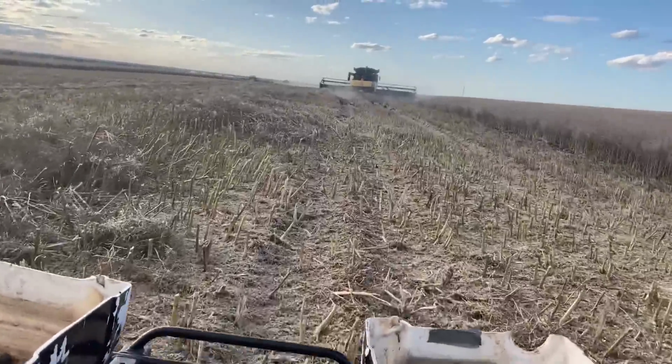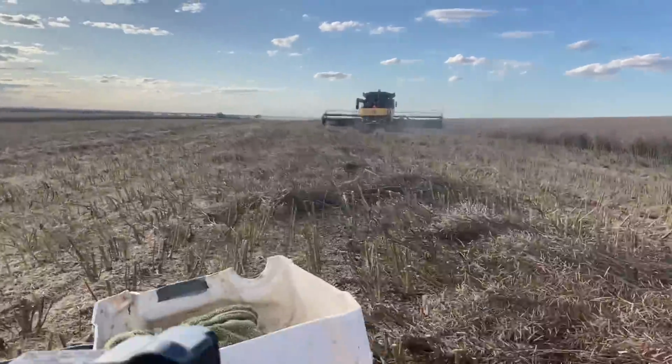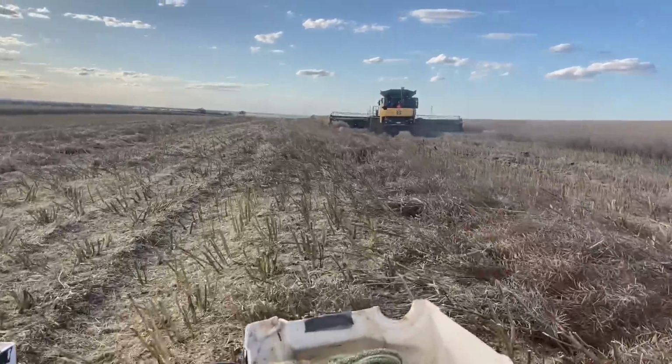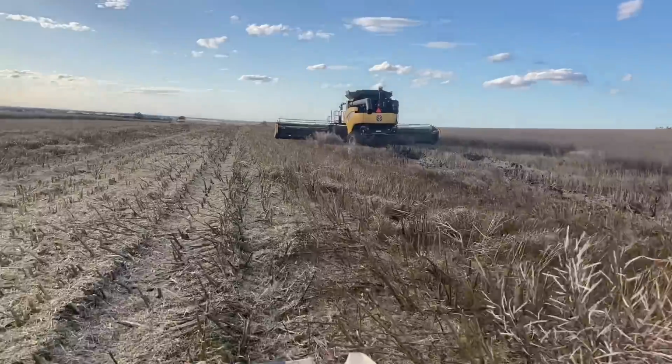Looks like Phil's testing out the new diff lock that we put in on that header. Unfortunately, this is what we're in for this year, but thankful to be able to harvest. It's doing some drifting.